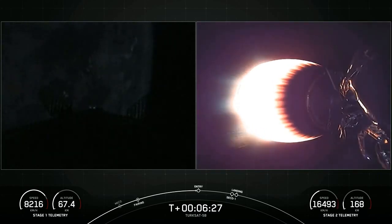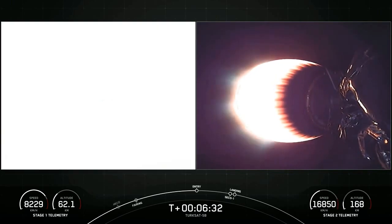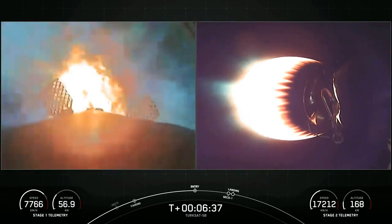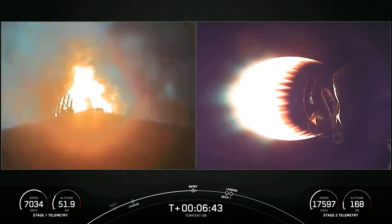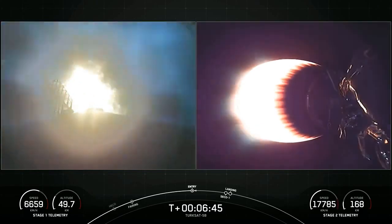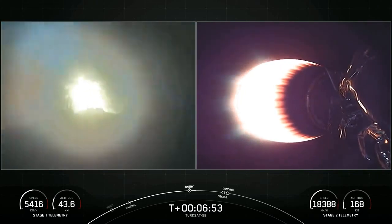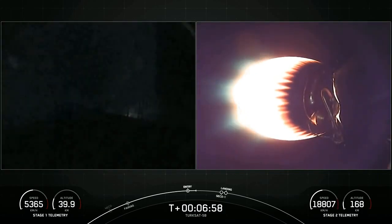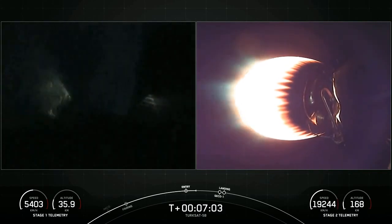Stage one, FTS is safed. Stage one, entry startup. Really bright from that entry burn start. Stage one, entry burn shutdown. And there it looks like we've had a successful entry burn shutdown.